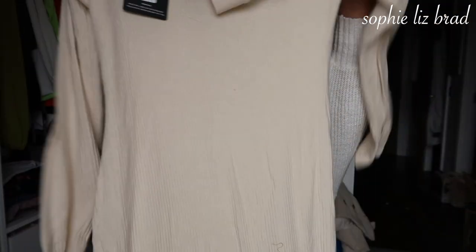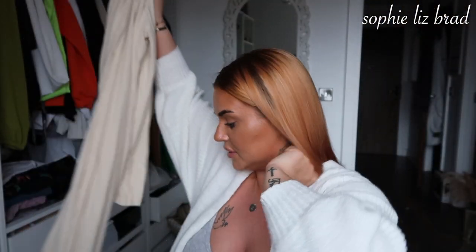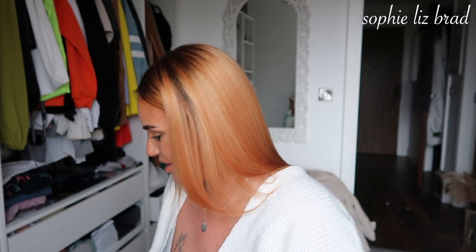But yeah, basically pretty much what it says on the tin. Just a midaxi ribbed dress. I love ribbed. I've always loved ribbed. And I feel like it's coming back into fashion. I say back into fashion. Did ribbed ever really leave? My bodysuit is ribbed. This cardigan is technically ribbed, but it's just like cardigan stitching.